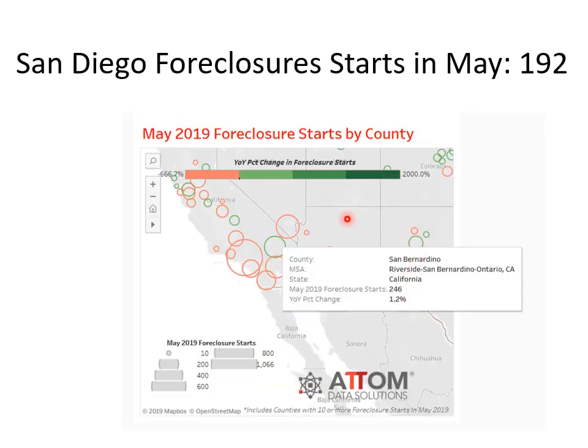Not much to report with foreclosures in San Diego County. We have 192 starts. In Riverside compared it's 246. So very minimal, no deals to be had in foreclosure sales.